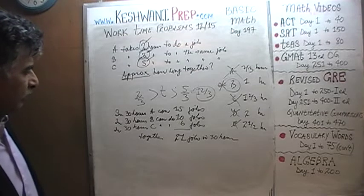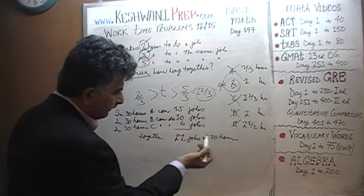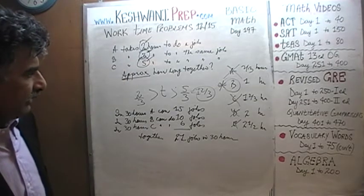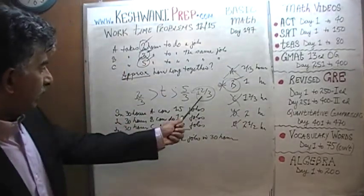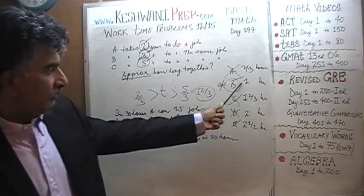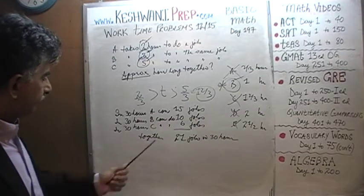Something has gone drastically wrong, because if they do 21 jobs in 30 hours, one job will take 1.5 hours. And as we said, it's not 1.5 hours. This is the only thing that is left here. One is the only answer. Even though 1.5 hours does fall in that range, 1.5 hours doesn't appear here. Otherwise, this is 1 2/3. That's too large. Something is going wrong.